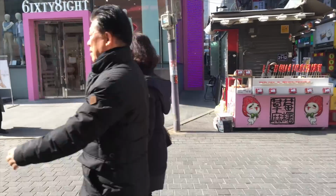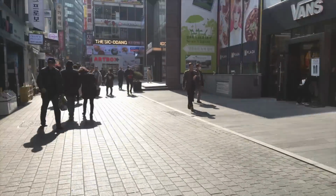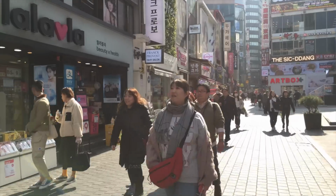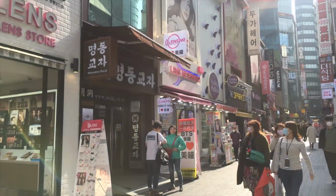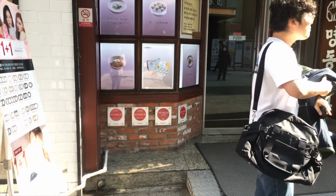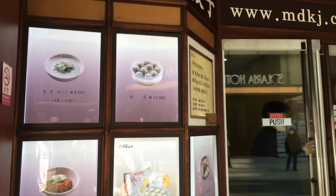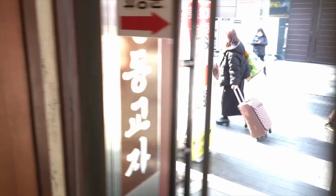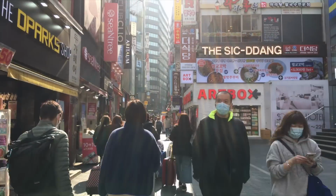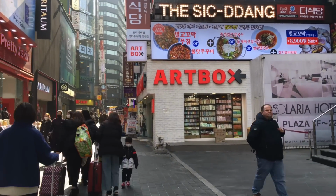Let's make a left when we come out of Urban Space, and right next door to this cafe is another Myeongdong Cathedral location. Honestly, I do not understand why this restaurant has Michelin stars. I am just not a big fan of this place for some reason. I would much rather get a Long Tong or a Colm Tong from those other two restaurants that I showed you guys before.